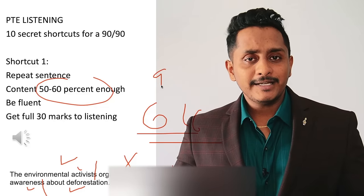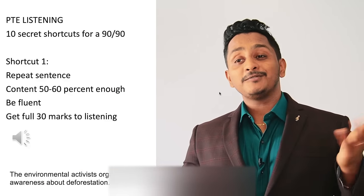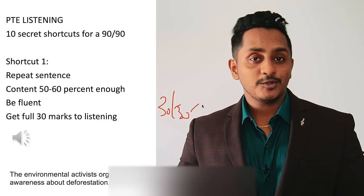Properly I'm speaking, but it has 9 words. I'm speaking 6 words perfectly. I'll get 3 out of 3. And if I do this for the rest of the repeat sentence, I get 30 marks out of 30 marks towards my listening.